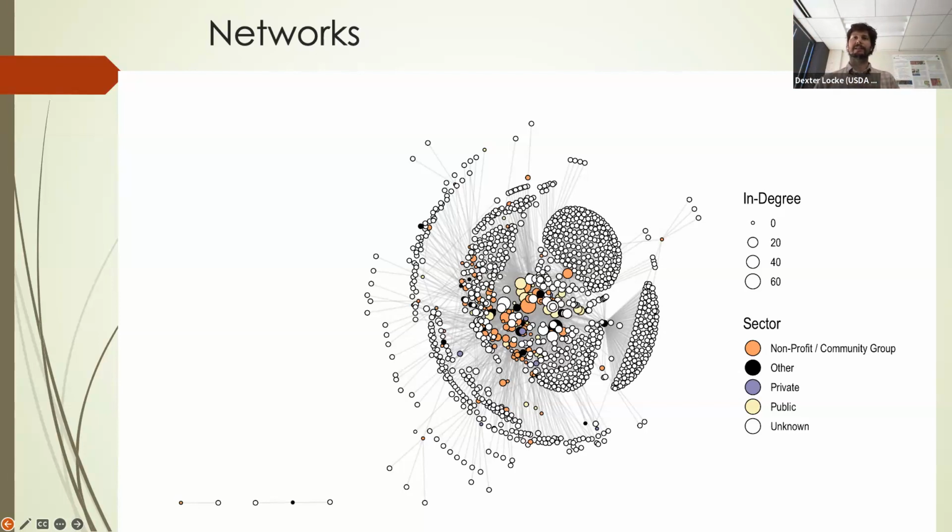We can do analysis to say, is this becoming more dense over time or more disaggregated? We could compare, for example, tree stewardship networks to green infrastructure networks. Are they more centralized or more dispersed? And also it lets us understand who are the key brokers, who are the key nodes.